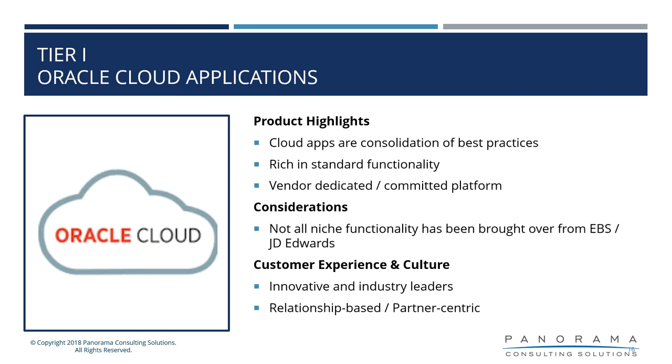From a customer experience and culture, again, they're innovative. They hire a lot of industry leaders, kind of the same way, a little bit less focused on, I would say, true partnerships with their SIs. This is just what we see in our selections. But they do have a very good partner program. They have many, obviously, different levels of certified partners that are doing the new cloud applications along with their historical products as well.